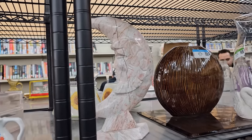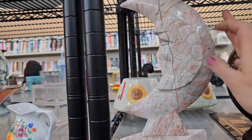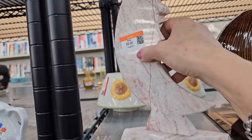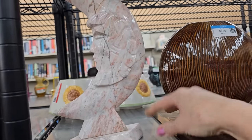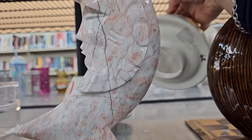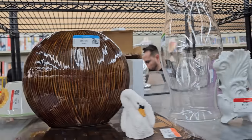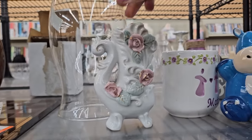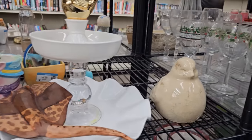I like this marble moon sculpture, but this gray vein down the center almost looks like a crack, unfortunately. It's $10. Again, a very heavy piece, so I think we'll leave that for somebody else. Back here is a little candle shade, vase, and swan. This is a sweet little piece. Only about a $10 value though, so we'll leave it on the shelf.